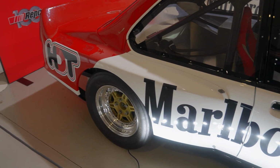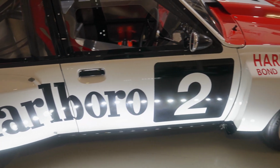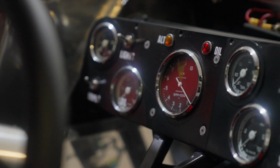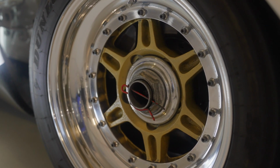Now with Repco, you also think sometimes of other types of cars, other types of drivers. The Holden Dealer Team sports sedan that raced in the 1970s. Peter Brock drove this briefly, Colin Bond, Ron Harrop. It has Repco Holden V8 power underneath it. It's a beautiful, amazing car.